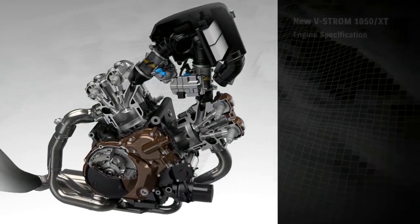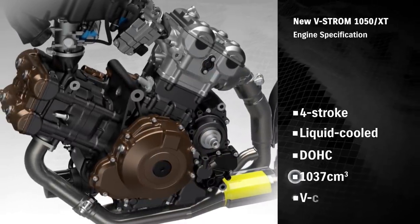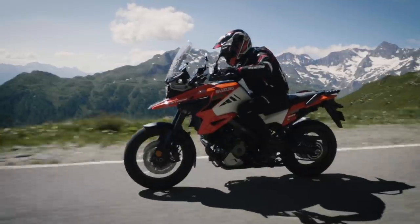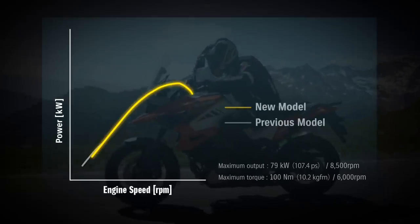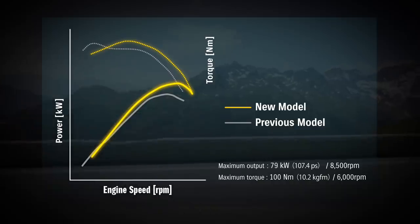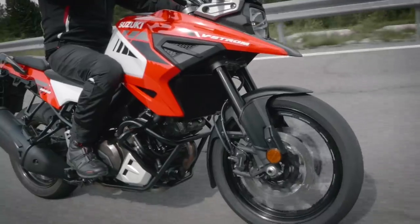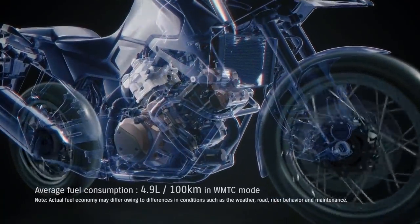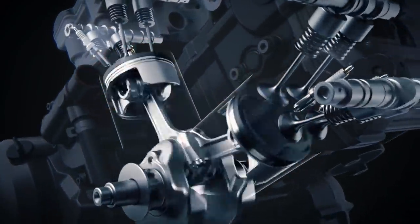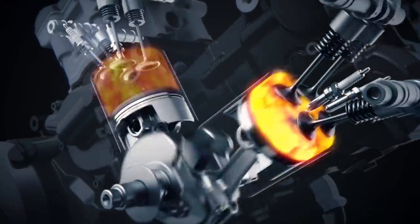The heart of the new V-STROM 1050 is the 4-stroke, liquid-cooled, DOHC, 1,037 cubic centimeter V-twin engine. The new V-STROM 1050 features better engine performance than ever. It meets the latest Euro 5 regulations while achieving increased power delivery and low fuel consumption. It delivers strong torque in the low RPM range and higher maximum power, allowing the rider to handle a wide range of riding conditions easily.